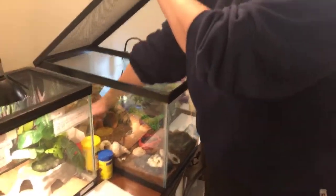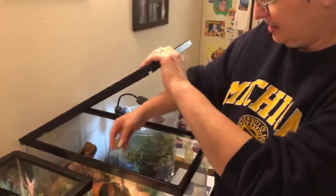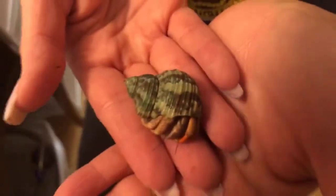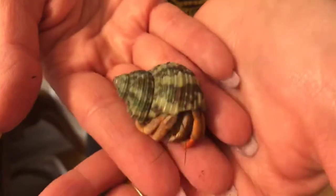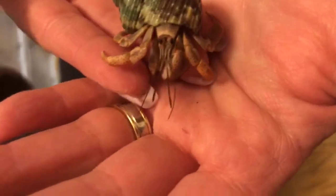All right, so let's see how Sheldon is doing. Ooh. Sheldon is, here you go. Sheldon is our purple pincher hermit crab. And in class, since I do teach biology, there he is. Look at those adorable eyes. I love him.